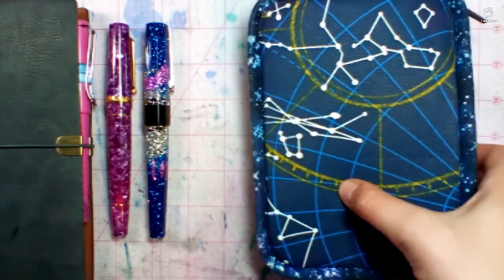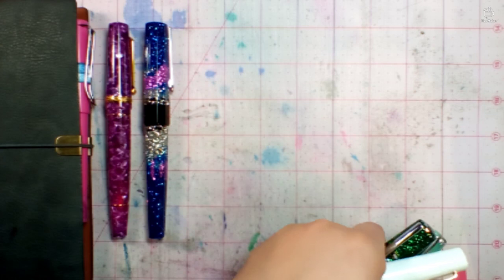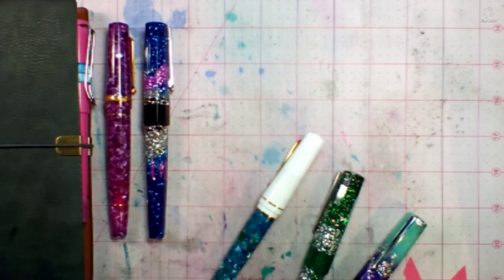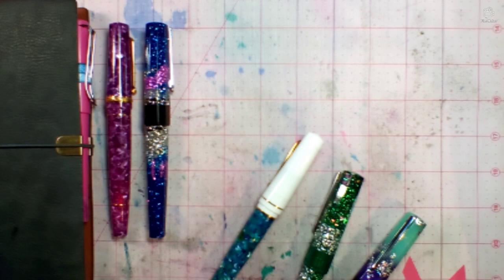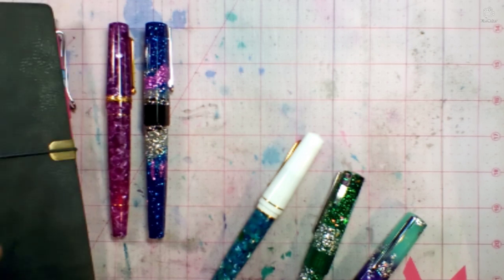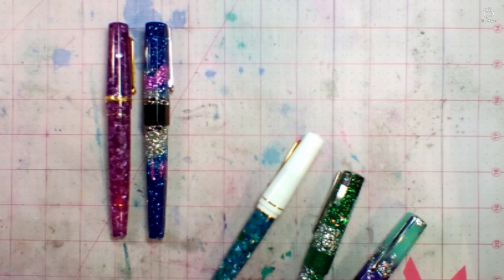So that's what I would have. 5 pens. One of my top brands. Is that what you'd call them? Top brands? They're my repeated brands. I guess they'd be top brands. I don't know. Hadn't thought of that before I pressed record. Let's move these and move on to inks.